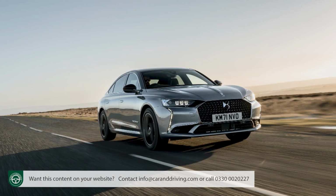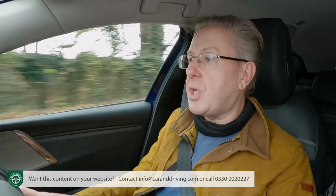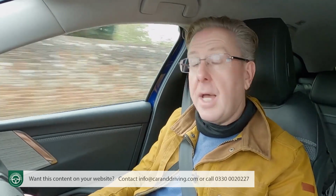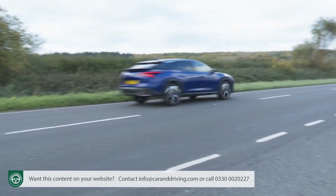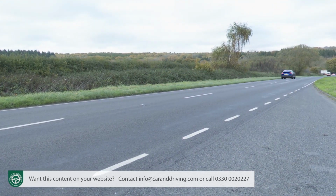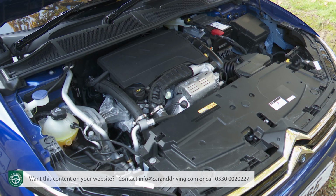matched with the Active Scan suspension system that close cousin brand DS uses. With that, a system of sensors scan and evaluate the condition of the road surface as you drive, preparing the springs for bumps and undulations before you reach them. The C5X duly gets those two clever systems combined, though only in its heaviest, priciest plug-in hybrid form. That's not what we have here.